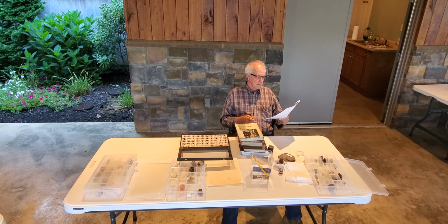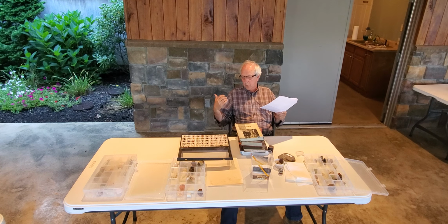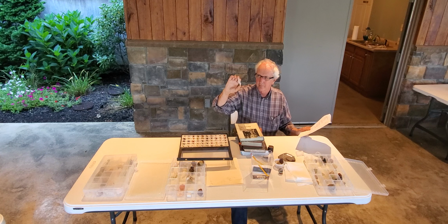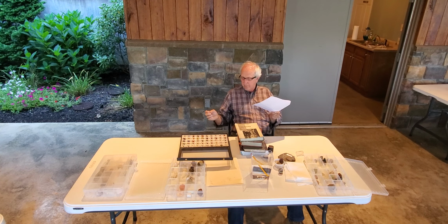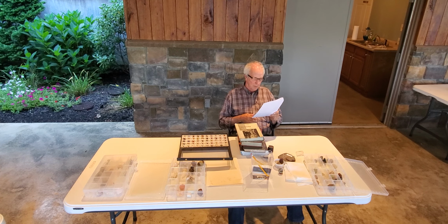So now we'll talk about quartz. It's what we all like, is the agate. But quartz, of course, in its pure form, is clear, or almost clear, or whatever. Those are the crystalline quartz. And I have all kinds of colors. It comes in every color of the rainbow.